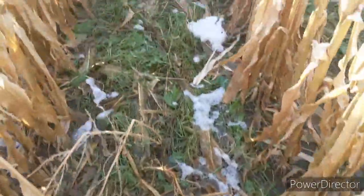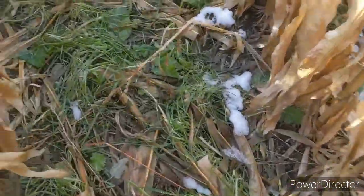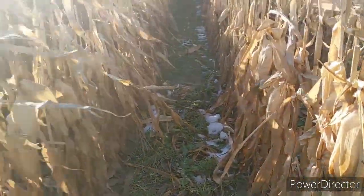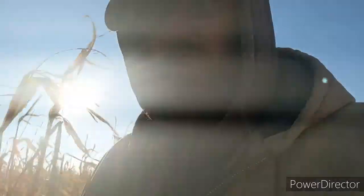This is walking down a couple of unharvested rows now. Look at all that green material. Not a ton of green material compared to my one sunflower field at least, but it's there and it's covering the soil, which is the goal I've wanted.